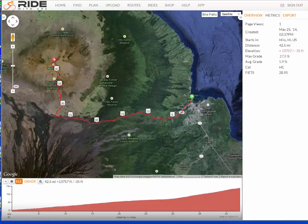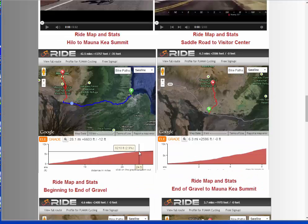And then we can go back to our website by exiting out of the Mauna Kea Ride with GPS page, and we're back in our website, and we can go to other sub maps that have been created just for Mauna Kea. Normally on our climb release pages we will have just one map that identifies and charts the entire route.